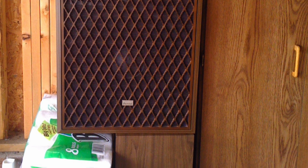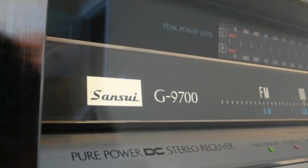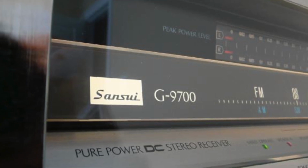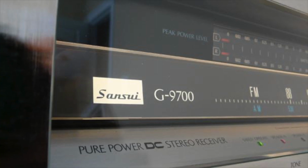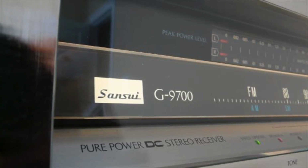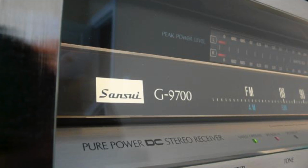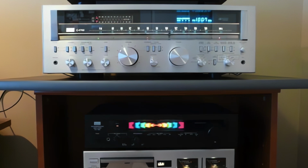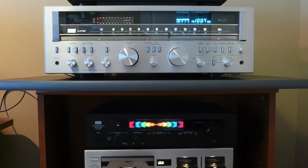Got to setting things up, quickly realized the turntable wouldn't work right, which was a big deal for me because I really wanted to play some records. He had included the records that he had. They weren't exactly my genre, but nonetheless, I still wanted to play some records. And so I ended up soon selling the other components, which was a reverb and a cassette deck and the speakers. I really didn't like them too much.